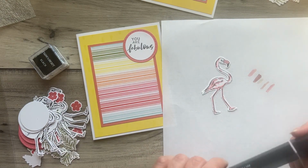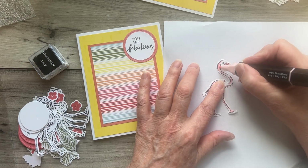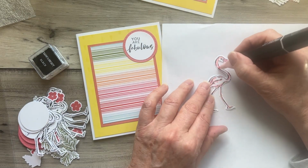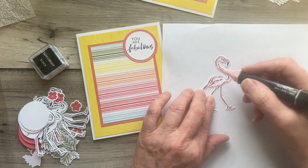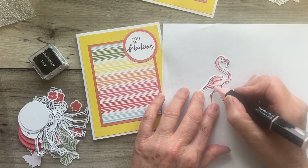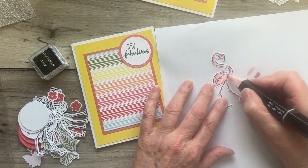And then we're going to switch to the medium blend. And we're going to just color a little bit more. I'm not doing a very good job, but it's okay. If I really take my time, I can do a pretty good job, but I'm not really taking my time here. And I've really gone outside the lines really bad. Oh, well.